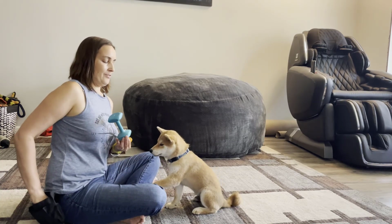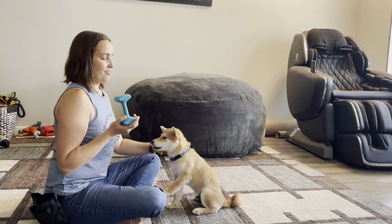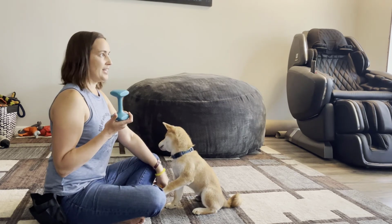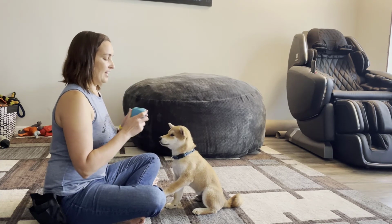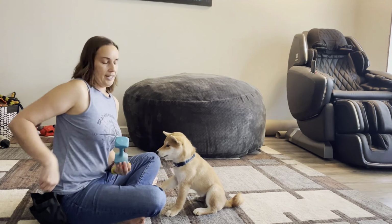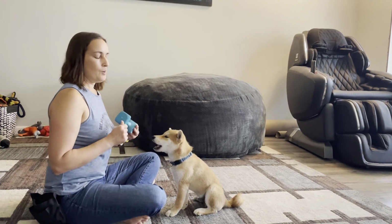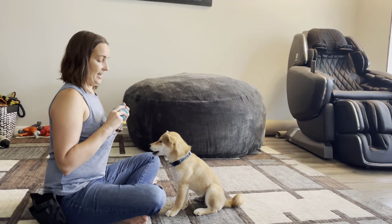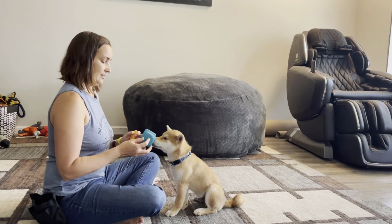Where he'll be able to eventually pick up all different types of things, but I always start with the dumbbell so that if we make any mistakes or he gets offended with it in any way, it's just something that doesn't really have a lot of meaning for our everyday life, as opposed to starting with things like my phone or the remote control, where if he doesn't like those ones, or if he's chewing it, dropping it, I don't want my expensive stuff to take the hit on that. So you can get one of these for less than 10 bucks off Amazon.